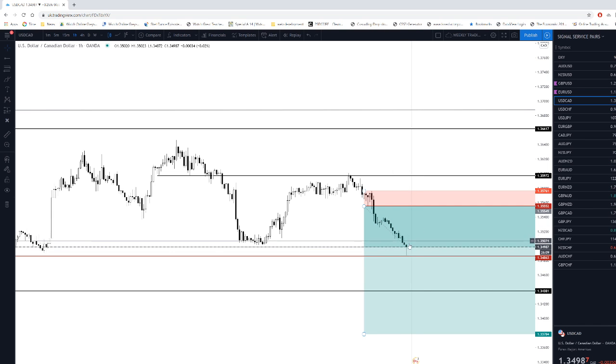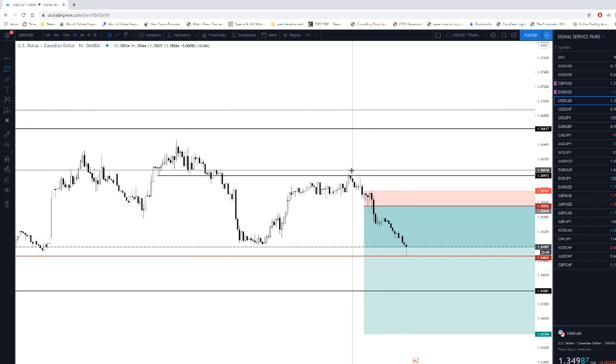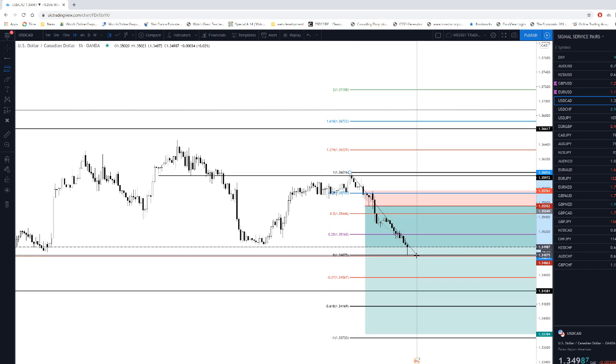So if you do see a swing low form, if you see a low formed, if you can take a trade, do not sell it currently. Just take a buy and look for at least 50% of the current range of this range.